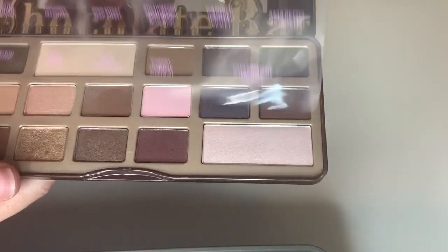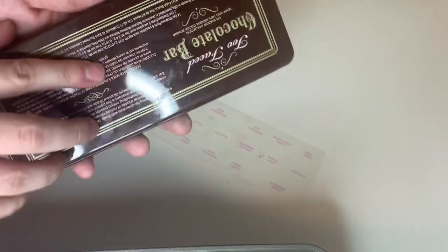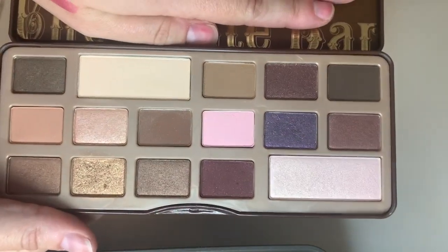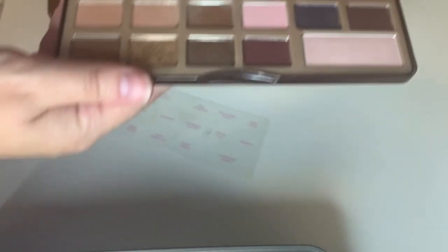Then I have the normal Too Faced Chocolate Bar, which is also well-loved. I'm gonna keep this one because they don't even print it on the back, and I hate that. So this has been well-loved too. It doesn't look like it, but that's because I try not to use certain things a ton because I'm worried I'll never be able to buy them again. So I need to use this one up.